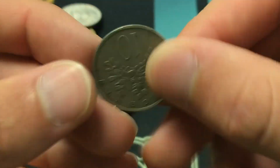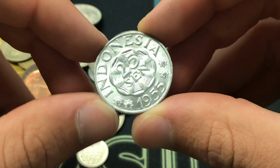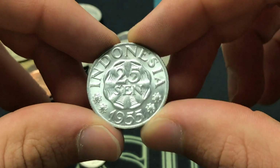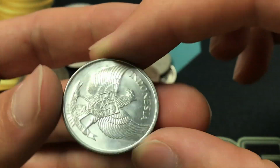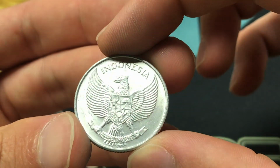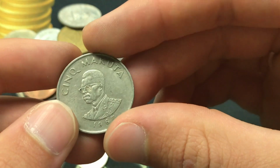Here's a Jamaican coin, 1969, 10 cents. We get those relatively often, actually. Here's a 25 cent coin from 1955. Gorgeous uncirculated coin, and it really looks nice, especially in person. There's a little bit of some markings there, but definitely a good one. Sen is not, the rupees currency is their main one.